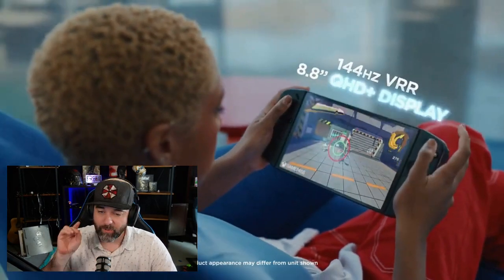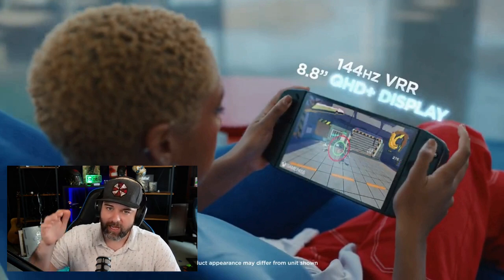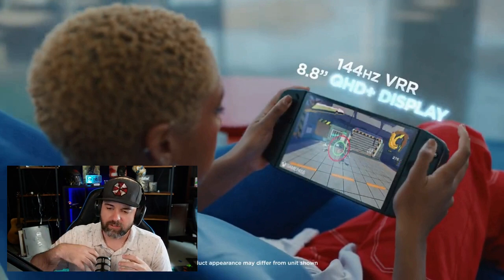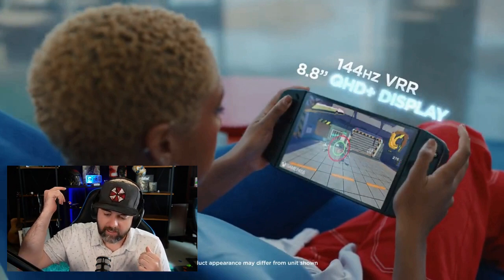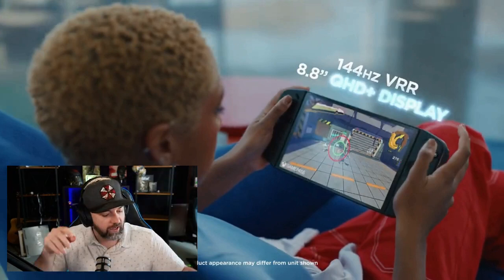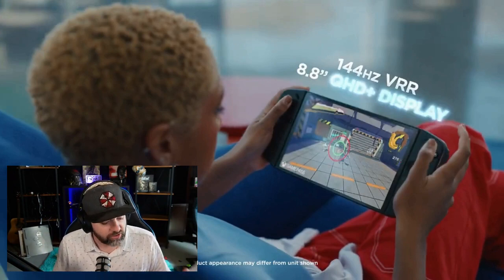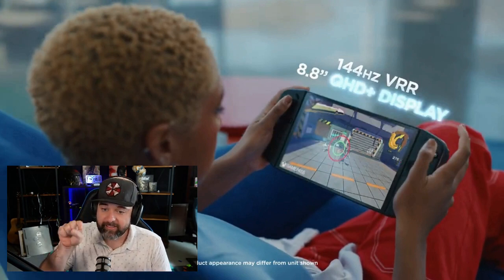Okay, first up, we now have a confirmed 8.8-inch QHD plus display. It's 144 hertz VRR. It's going to have a variable refresh rate, so you can adjust, kind of like the Steam Deck does, right? You can adjust your refresh rate to whatever you want to help save battery. It can go up to 144, which is what the ROG Ally, which I have right here, I finally got it, has, in the sense that I think it has 122, so it's even better than that. And the ROG Ally and the Steam Deck have a 7-inch screen, and this has an 8.8-inch screen. This is a big deal, I think.